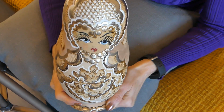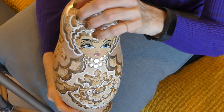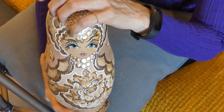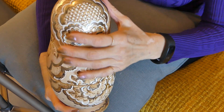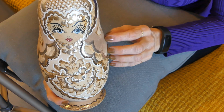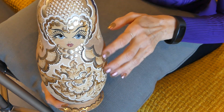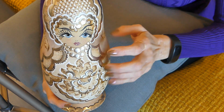We'll call this Anya and her sisters. I played Anya in one of Chekhov's plays when I was in graduate school for acting. She was the youngest of the sisters. And it's been so long I can't remember. I think it was Cherry Orchard. I don't think it was Three Sisters.